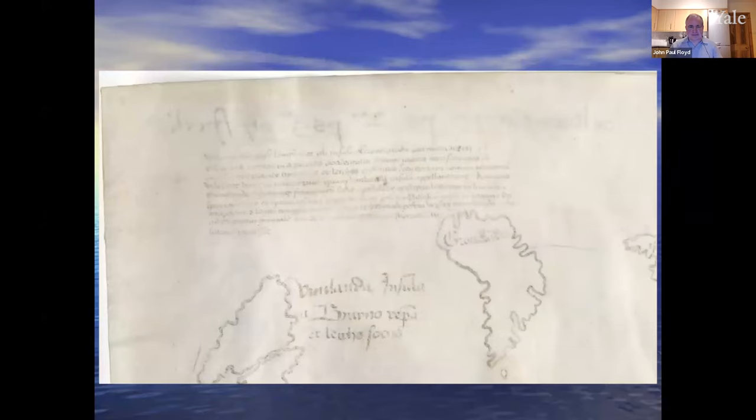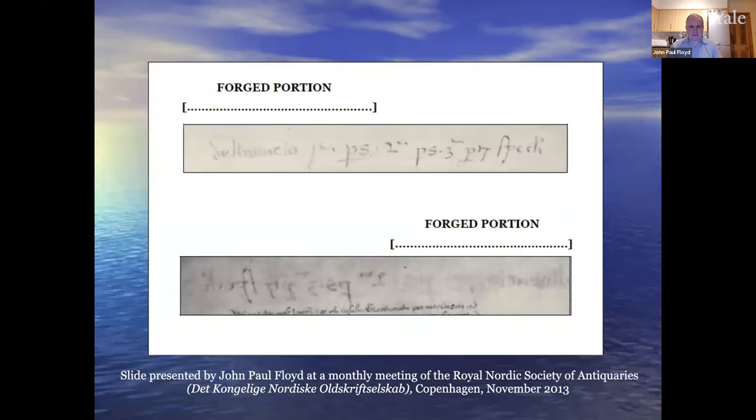Now, this is the inscription as seen from behind. Basically, we're looking at the left-hand leaf of the map here. So Iceland, Greenland, Finland, and this is showing through from the other side. Now you can see this is the entire inscription, and you can see very clearly that not all of it is showing through with the same intensity. And as soon as I saw that, I thought to myself, well, I can see what you've done here, Mr. Forger.